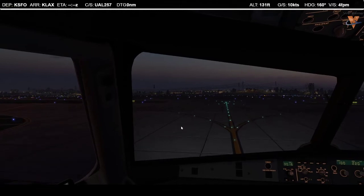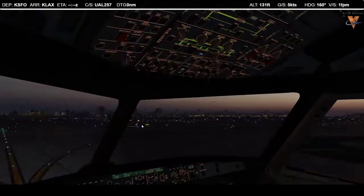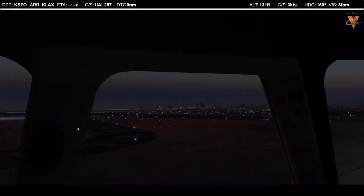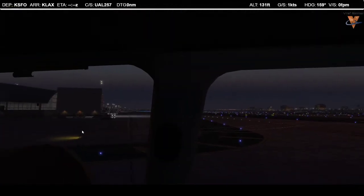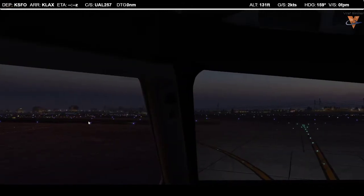LA Tower, Walker 605 went around, published missed. Walker 605, roger, go, correction, contact SoCal departure 125.2. 252 Walker 605.